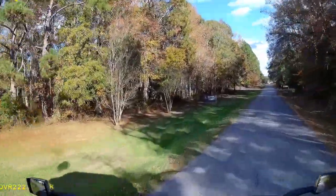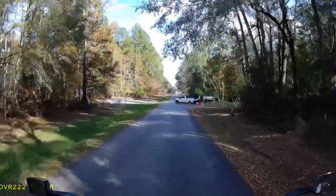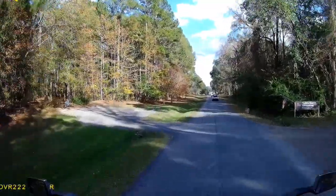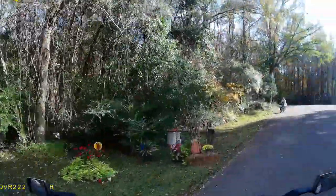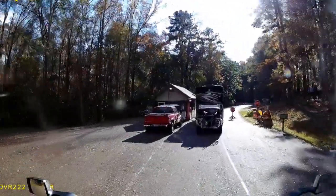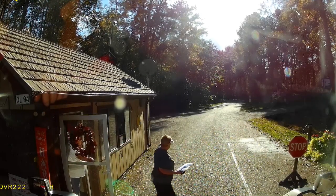We found it a little bit confusing, so hopefully this will help you if you are coming to this park. When you come across this jog, if you continue straight, you will run right into the public park. But if you make a right-hand turn at the sign for the campground, you will be where you want to be. You go up to the guard shack, you get your paperwork and your tags, and get directions to your site.